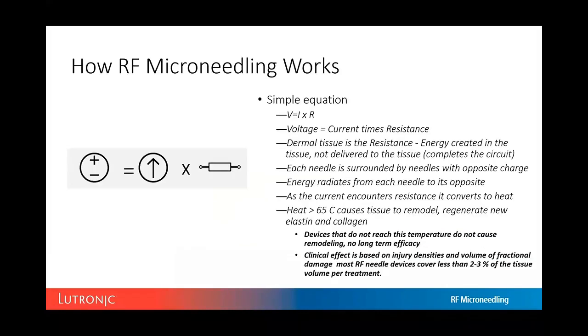So how does radiofrequency microneedling work? In some ways, we talk about laser-tissue interactions, and while they can be somewhat challenging to understand, in some ways radiofrequency microneedling is even harder to understand. The basic equation, though, is easy: voltage is equal to current times resistance, and power is equal to voltage times current. So voltage equals current times resistance. We know that from basic high school physics.